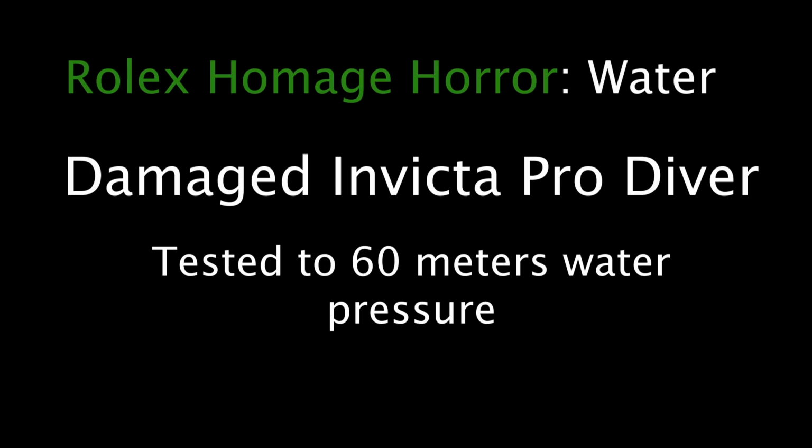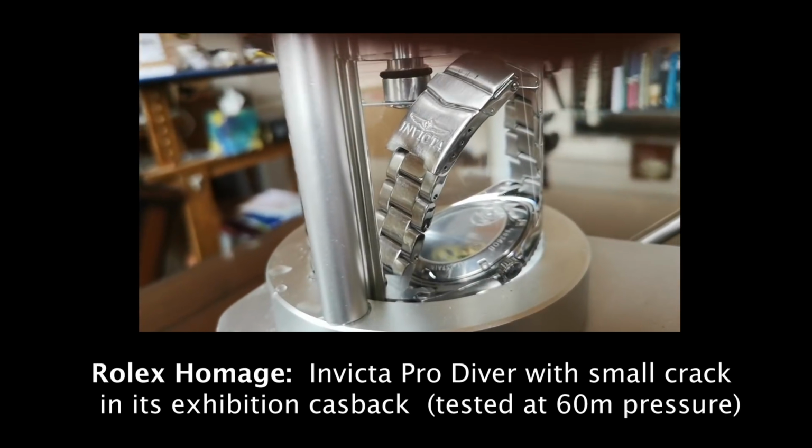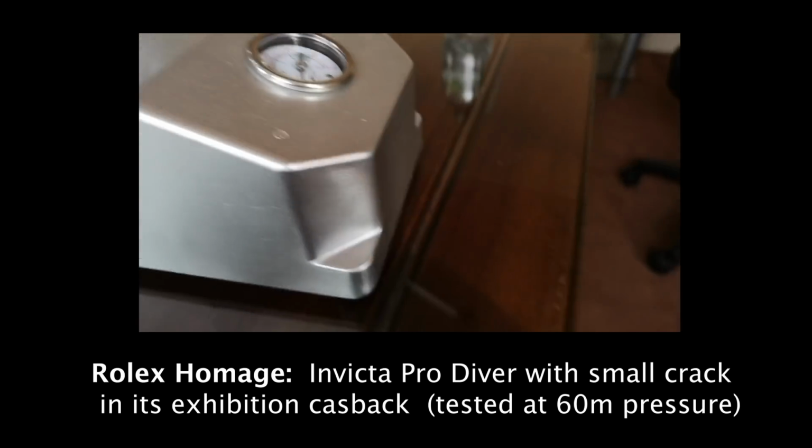Next up is a Rolex homage watch. It is an Invicta Pro Diver. Now, in fairness to this watch, I knew that there was a crack in the back of the exhibition case back. So I decided to see if it would hold up with the crack in the pressure testing tank. Okay, that's the watch down in the water then. As for the picture, we will see.